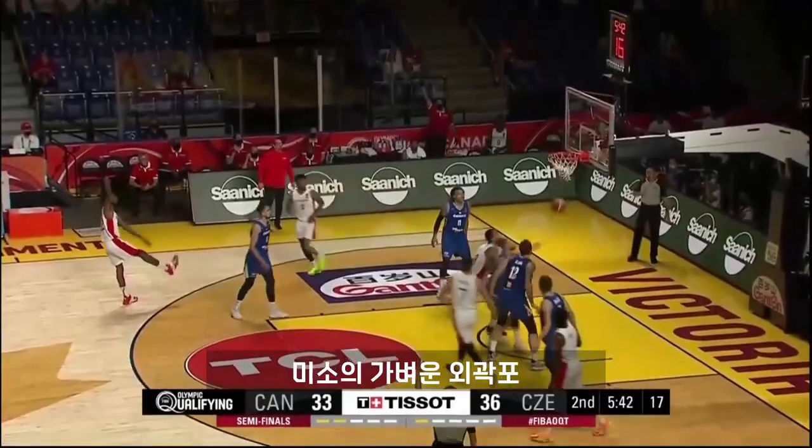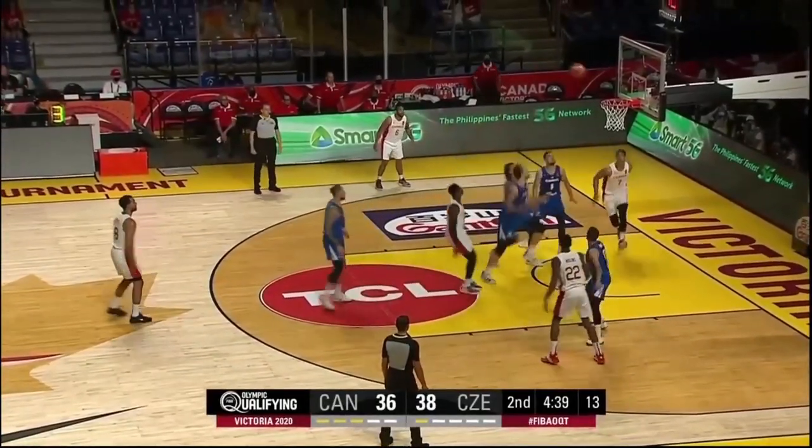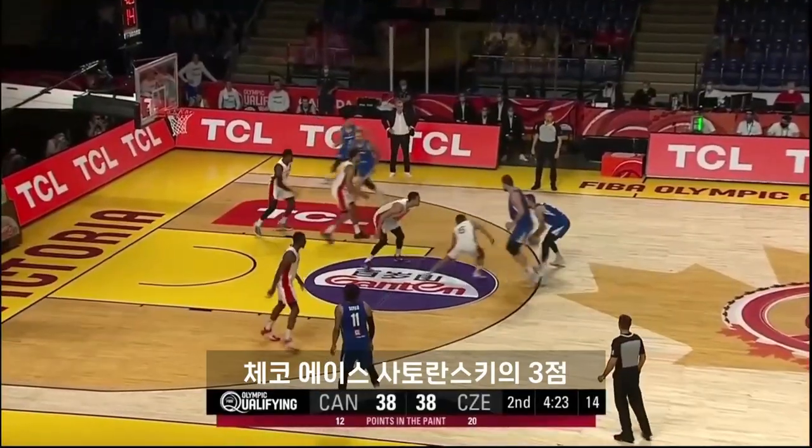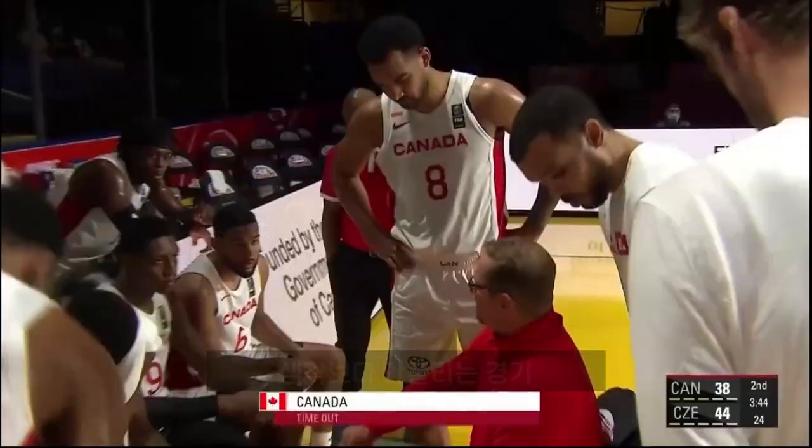Malvin needed to be big. He's having a good game so far, as is Wiggins. It's Wiggins on the block, feeds it inside to Barrett. Saturansky using the ball screen. Joseph slipped. Saturansky makes him pay.